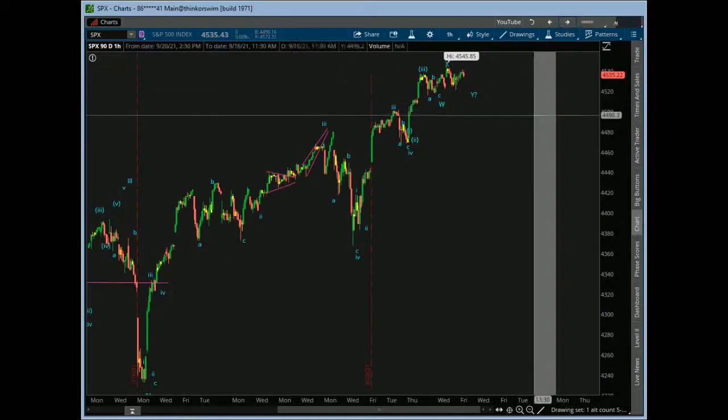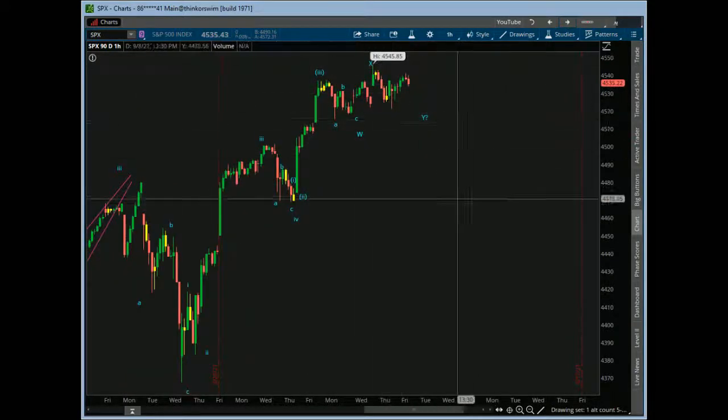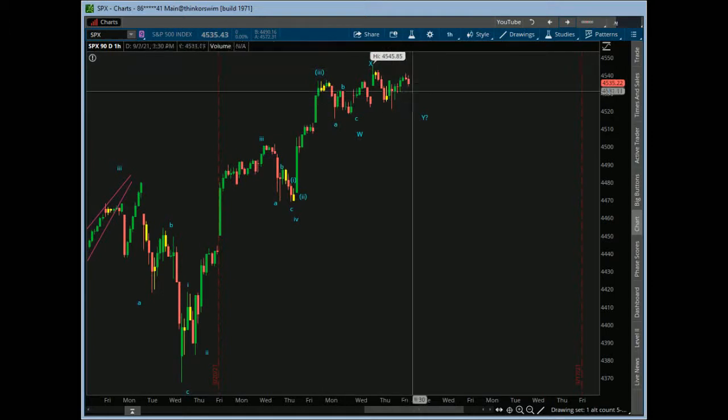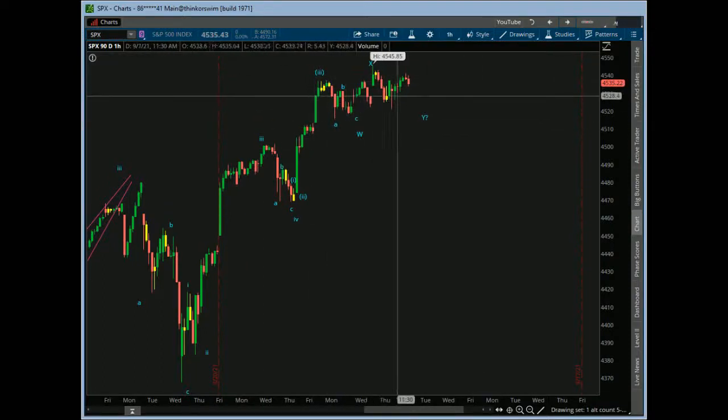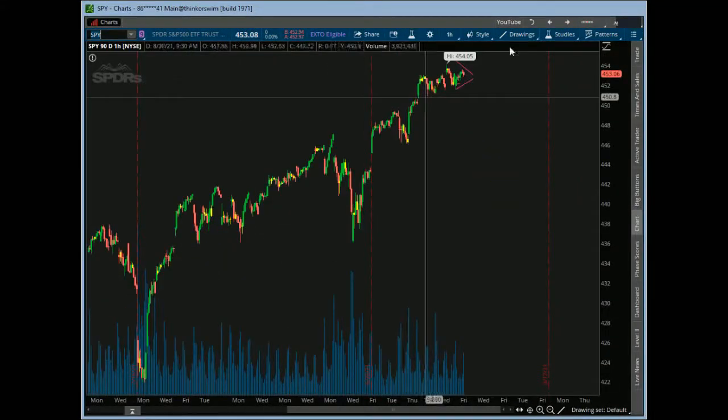So basically the chop is this WXY pattern that we've been talking about, ABC. The futures are down a little bit here this morning, so that could give us that little Y type formation. Then we'll see if that's the end of this sub wave 4, and then if we get a wave 5 up. So we'll continue to track that going into this week.